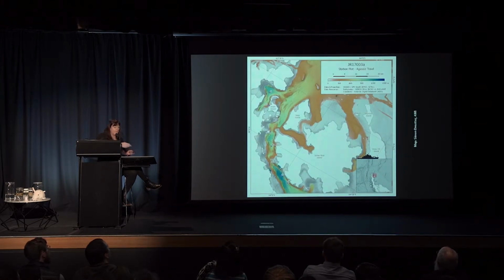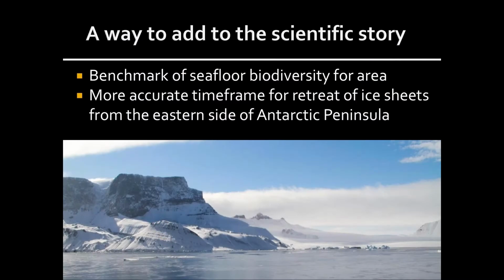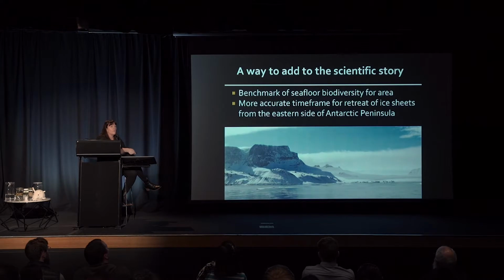And just to give you an idea of the depth, it was from about 200 metres up around here down to about 1,000 metres here. And that's James Ross Island. And we're, of course, on the James Clark Ross. So again, we were looking at setting a benchmark of seafloor biodiversity, so it hadn't been sampled for this before, and also looking at a more accurate time frame for the retreat of ice sheets in that area.